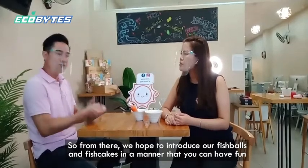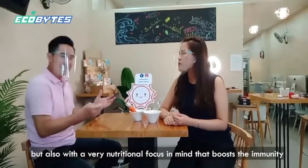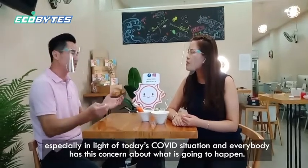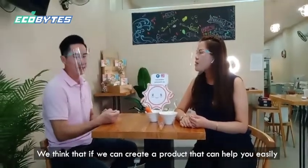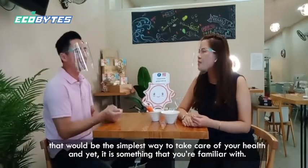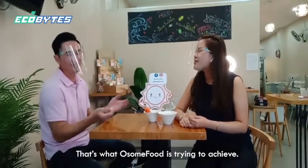So from there, we hope to introduce our fish ball and fish cake in a manner that you can have fun, yet with a very focused nutritional aim, that you can boost your immunity in light of today's COVID situation. And everybody has been concerned, right, about what will become, and whether the second phase of mutation, third phase of mutation, what is going to happen. We think that if I can create a product that helps you easily take six of our fish balls, and you know that it has already sufficed your daily immunity, that would be the simplest way to take care of our health. And yet, it's something that you're familiar with. And that's what Osome Fish under Osome Food is trying to achieve.